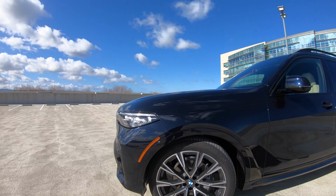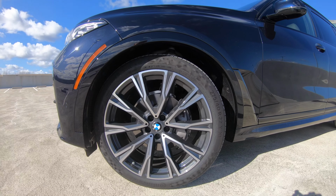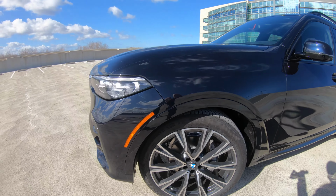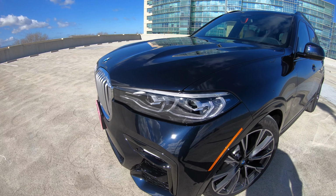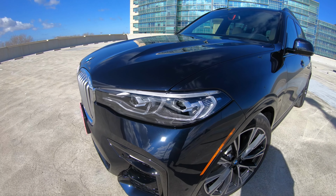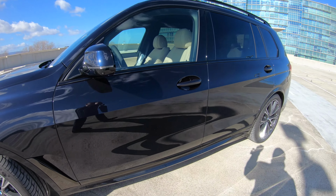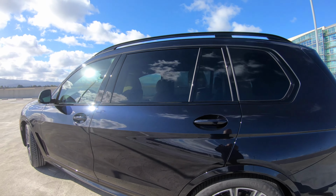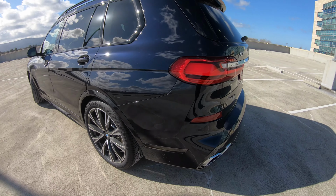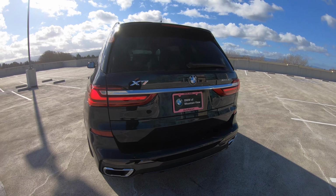Well, this one's a fairly loaded X740i. We got individual 22-inch wheels on the car. Got the executive package, which I thought would include laser lights, but I guess that's only for the X7 M50i. It just has LED lights. A little bit of shadowline trim with the MSRP package, but not the extended shadowline trim, so we still have the big grille in chrome or brushed aluminum, whatever you want to call it.